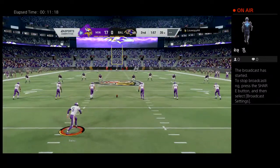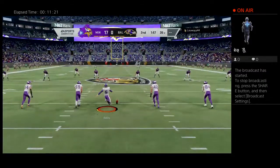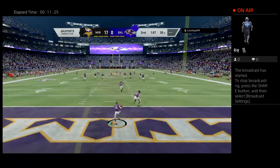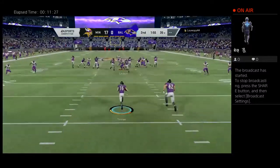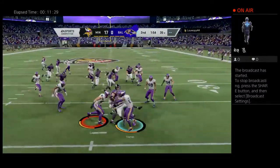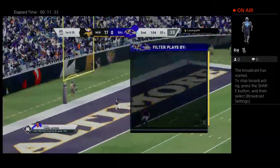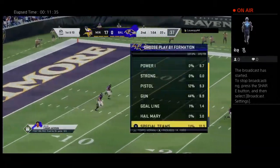So they recovered the fumble, but ultimately could not take advantage of the short field. Definitely a lost opportunity right there. I mean, they were in prime position to put 6 on the board. Ended up settling for 3. And he'll take this up past the 20 and down at the 22-yard line.